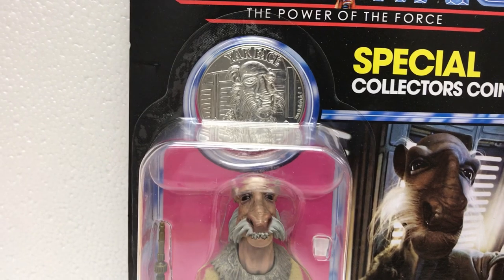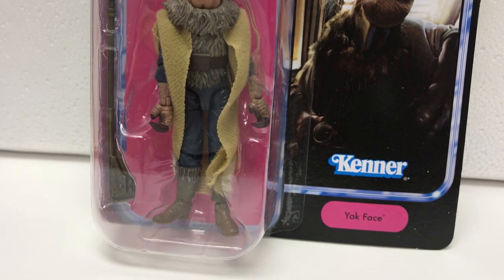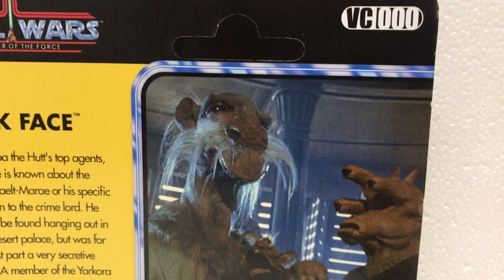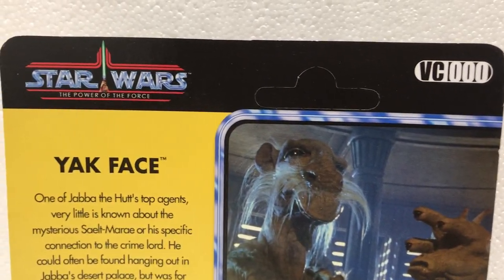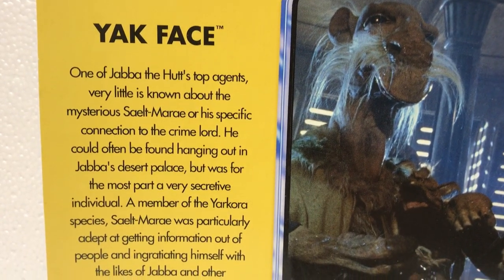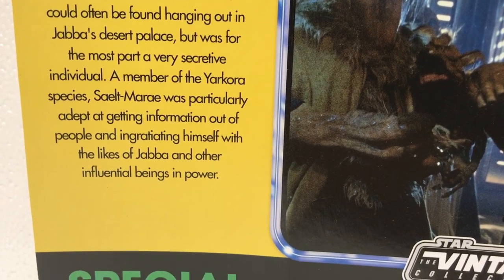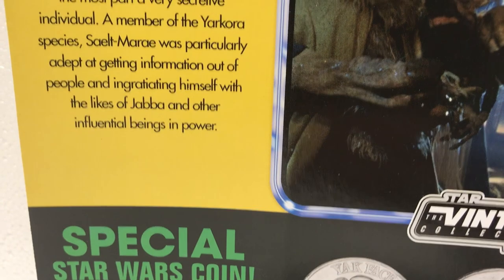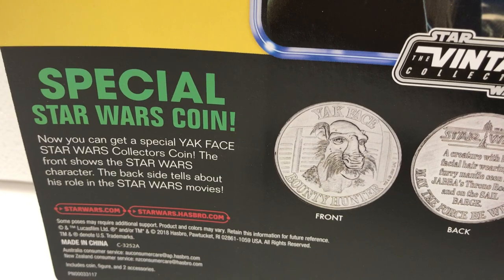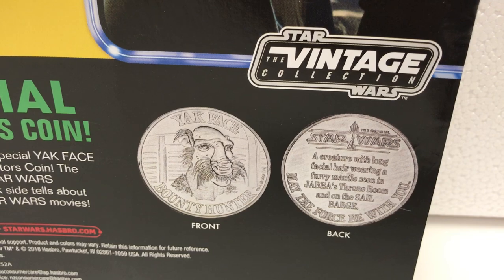One of Jabba the Hutt's top agents. Very little is known about the mysterious Sail Mare, or his specific connection to the crime lord. He could often be found hanging out in Jabba's desert palace, but was for the most part a very secretive individual. A member of the Yarkora species, Sail Mare was particularly adept at getting information out of people and ingratiating himself with the likes of Jabba and other influential beings in power. There's a coin down below that says a little bit about Yak Face, a creature with long facial hair, wearing a furry mantle seen in Jabba's throne room and sail barge.